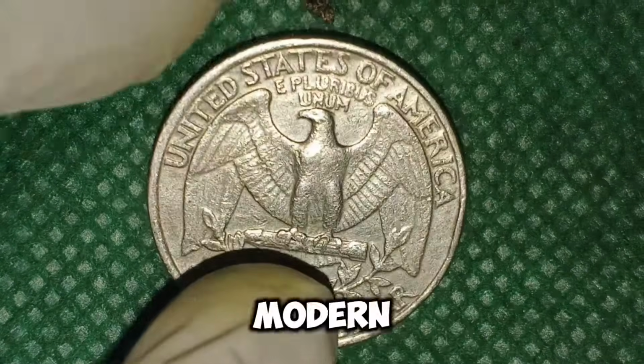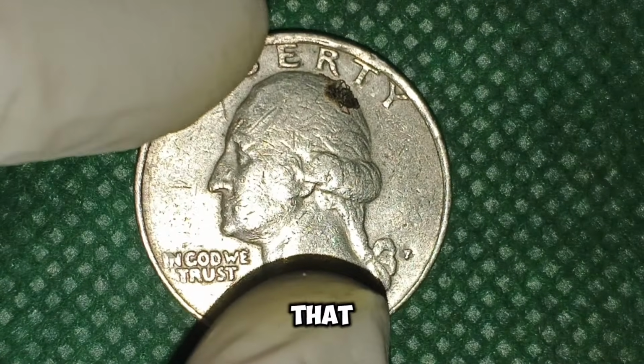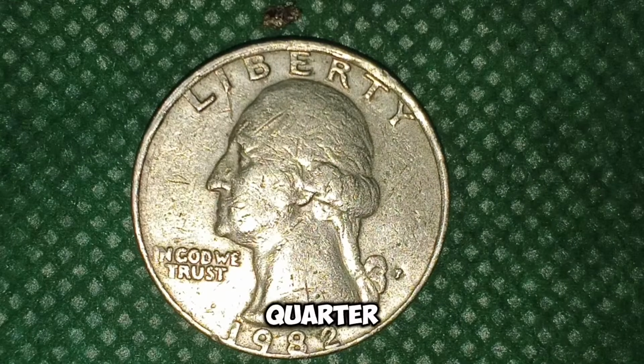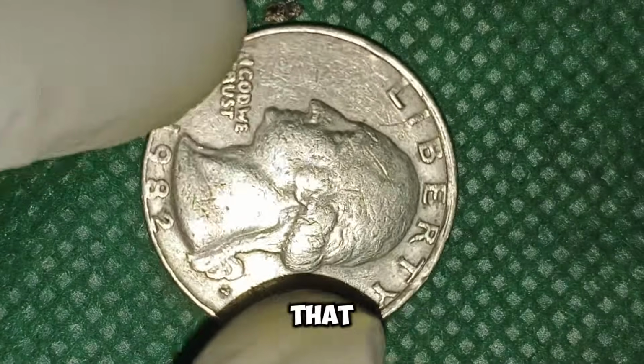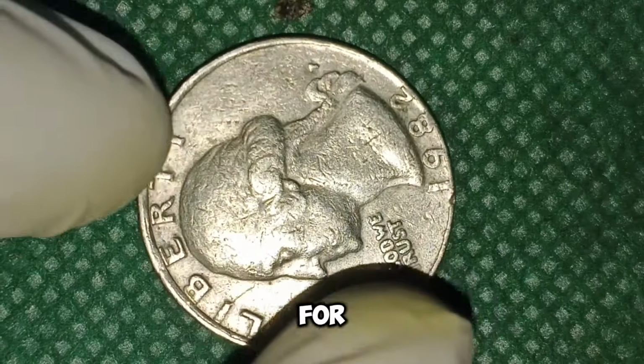It's one of the greatest modern coin discoveries in U.S. minting history. But even if you don't have that exact coin, there are still valuable versions of the 1982 P quarter that can bring in serious money. Because the mint didn't release collector sets that year, uncirculated and high-grade examples are much harder to find than for other years.